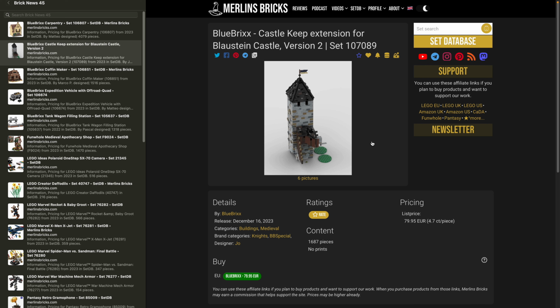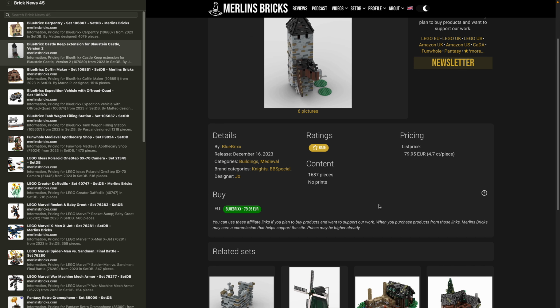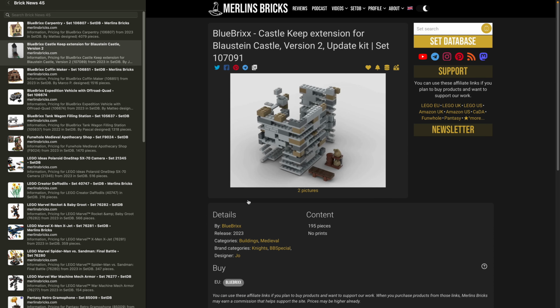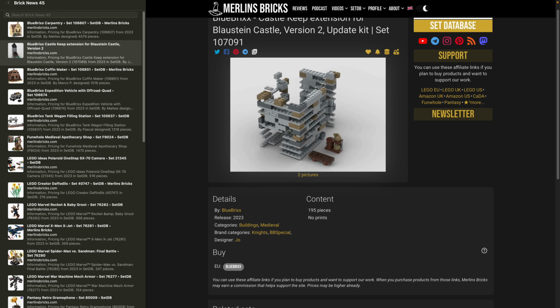The 107089, it still costs 80 bucks. I think this was the original price for that, 7 cents a piece. The original might have been 10 bucks cheaper, I'm not 100% sure. By the way, BlueBrixx is also selling an update kit, so that you could bring the original extension to this one, just with a couple of additional pieces. However, the extension is not yet available.